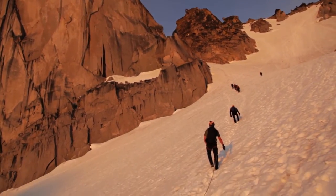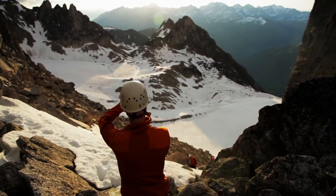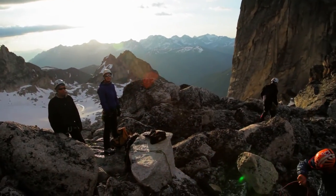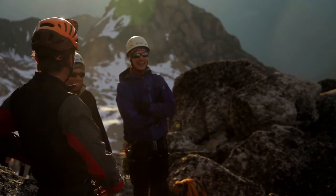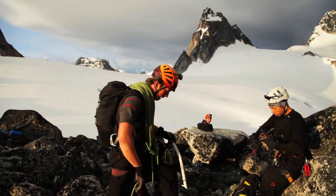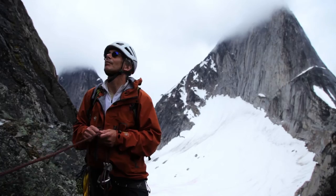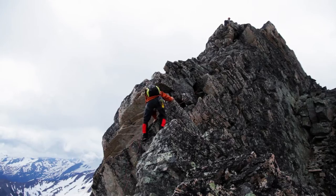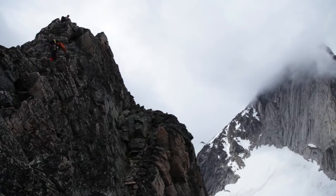I think people are impressed by the size of the Bugaboos, and what I mean by size is the vertical gain. You're really climbing in the alpine. You can go to places like Joshua Tree or Squamish or even Yosemite, and essentially you're climbing at a very low elevation, almost valley bottom locale in a lot of cases. But when you go climbing in the Bugaboos, it's not just about the rock climbing, it's about learning how to travel the glaciers there and deal with an alpine environment.